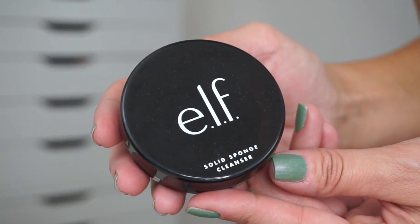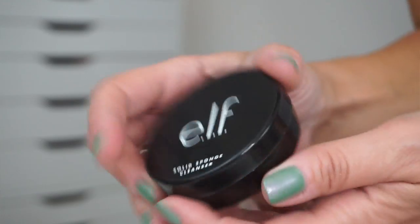Oh, this was a sad one for me. So this is the e.l.f. Solid Sponge Cleanser. When I first started using this, I even talked about it on Snapchat, and I was like, you guys have to go out and get this. It's so inexpensive, and it really works. This gets your beauty sponges really, really clean, really, really fast.